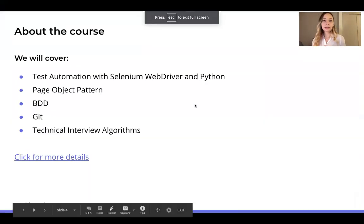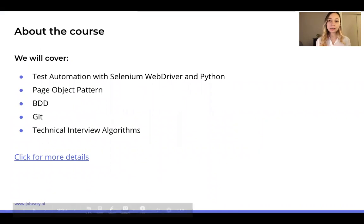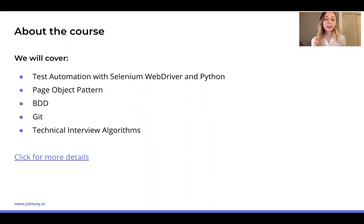we will be, during the course, learning the most common, the most popular concepts of modern test automation. We will learn Selenium WebDriver very well. We will learn how to do multiple actions, how to open one page, two pages, input things into fields, how to wait properly for certain conditions, and so on.